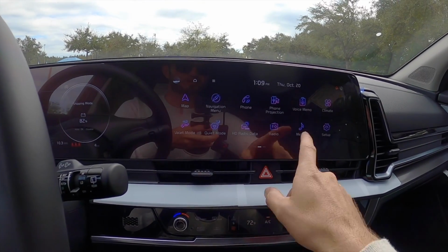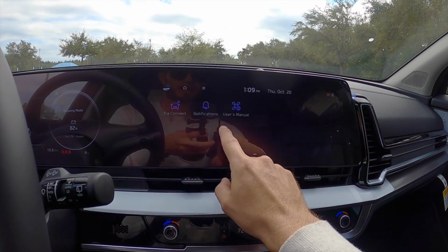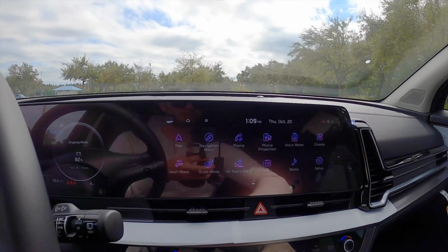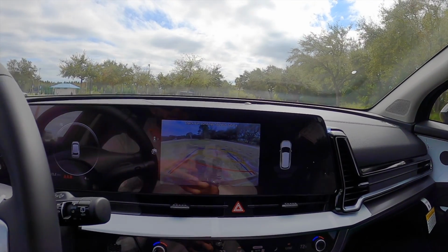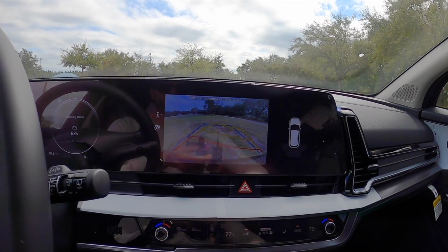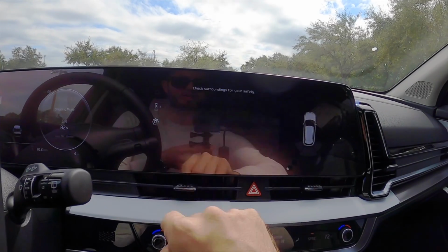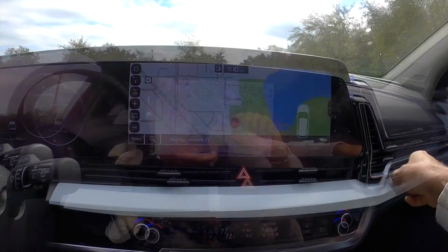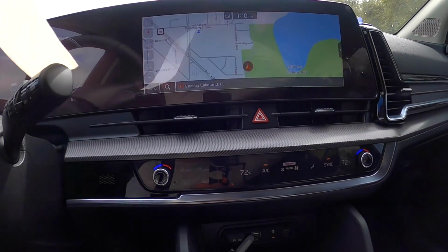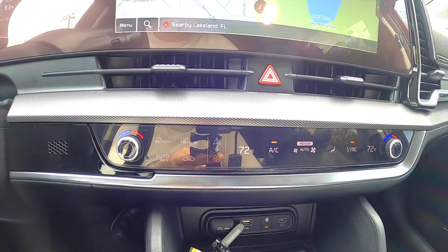You have your Apple CarPlay, Android Auto, Sirius XM, AM, FM, streaming Bluetooth audio, Kia connection. Switch it to reverse. You have a reverse camera with full trajectory. Because it's a large screen, it really does make it easy for your reversing. Click here and you can line it up for your tow line. Underneath that, you'll have your air vents.